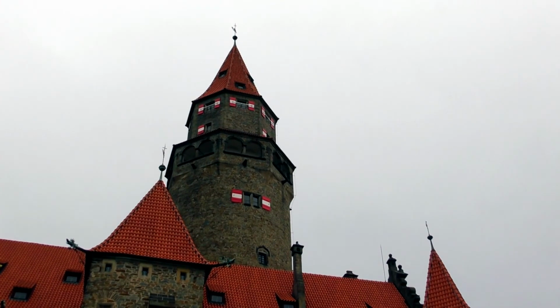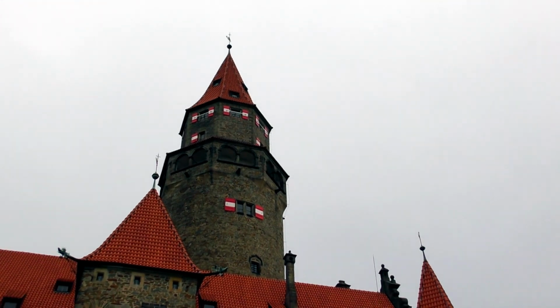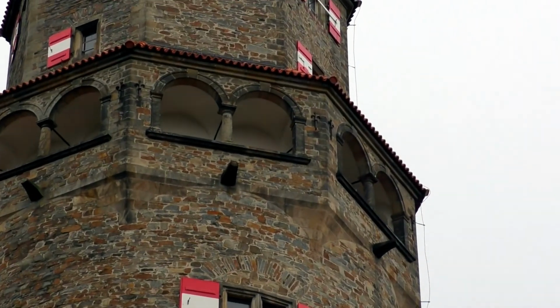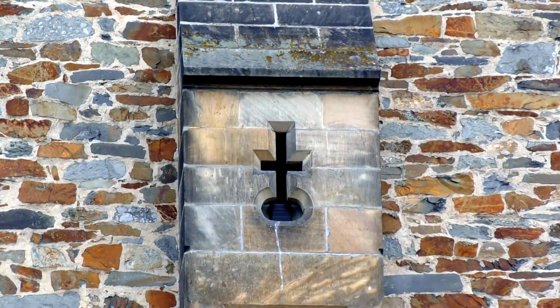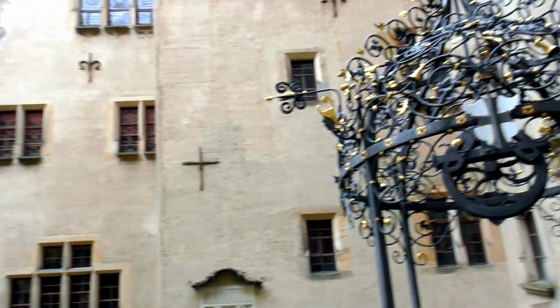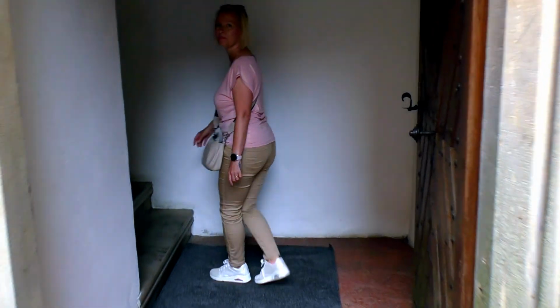The height of the tower is in fact 61 meters and the viewing gallery is at 45 meters. So that lookout section there is at 45 meters. At one point in history, the Teutonic Knights owned and lived in this castle. We're now continuing on the tour through here.